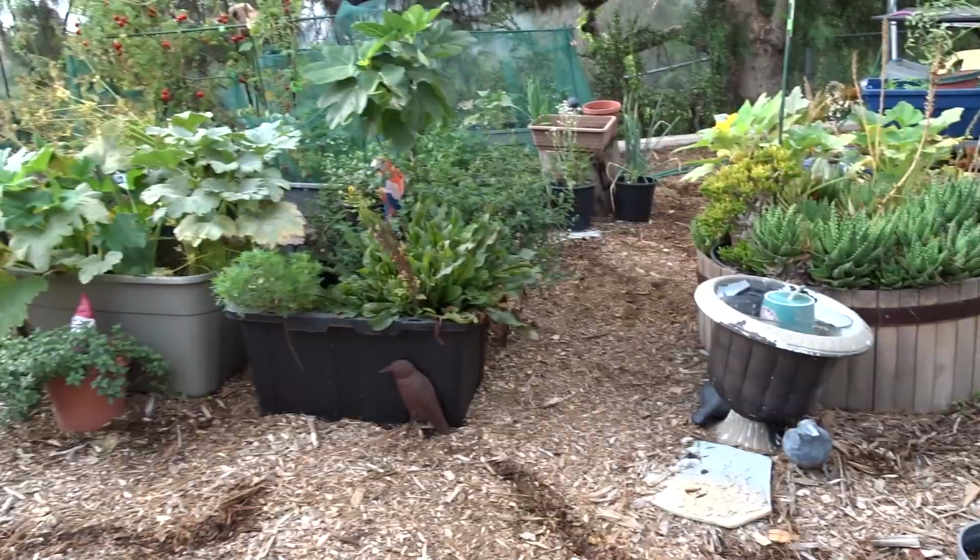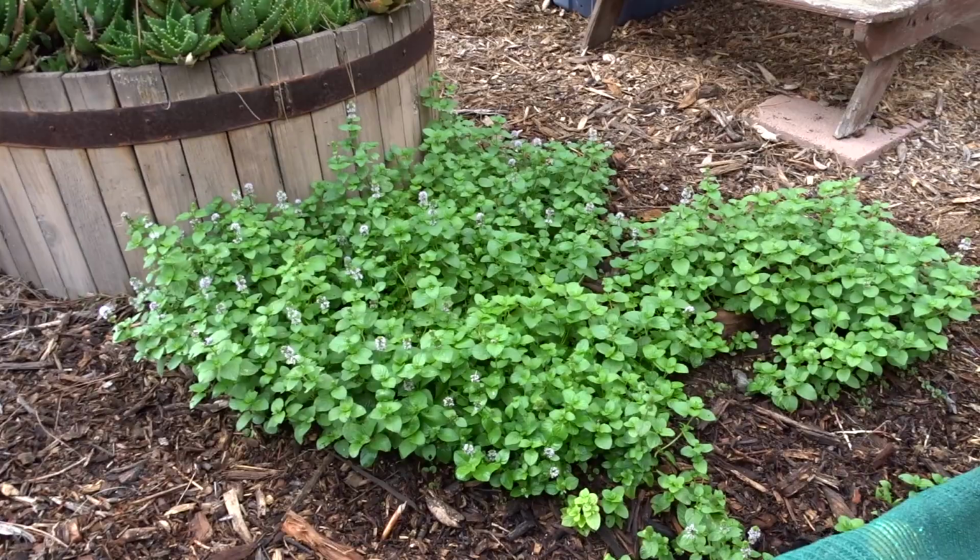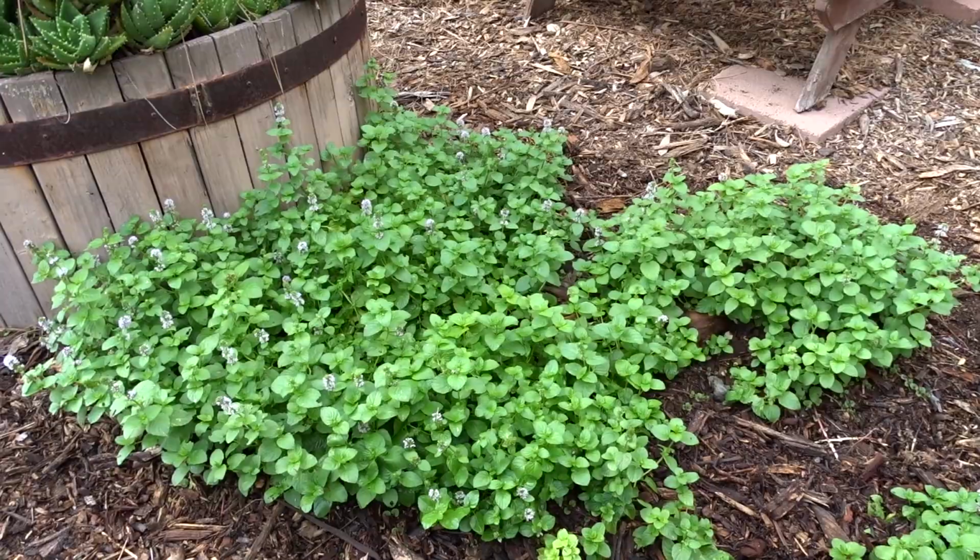I'm not sure what I'm gonna do for winter yet. I think I'm gonna put in some more baby dinosaur kale. I've got a whole bunch growing on my deck garden, so I'm thinking of moving them. This is all orange mint. This is growing straight in woodchips. Remember, there's no soil here at all. This is blacktop, this is a parking lot. It's growing beautiful in the woodchips.